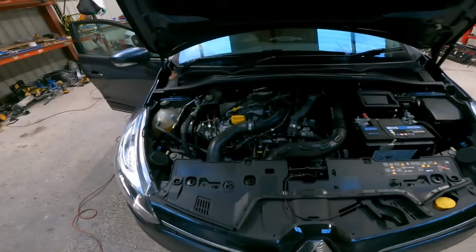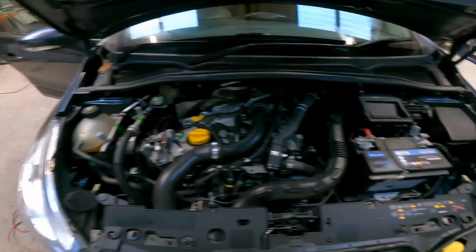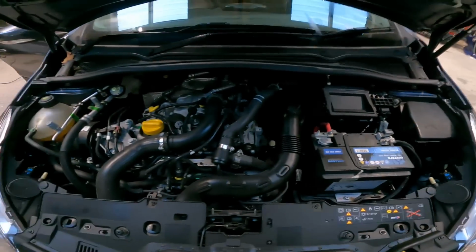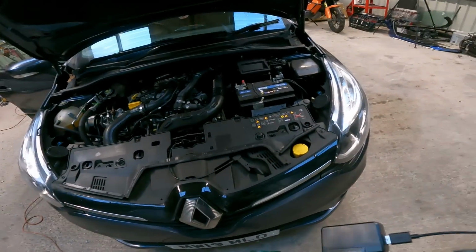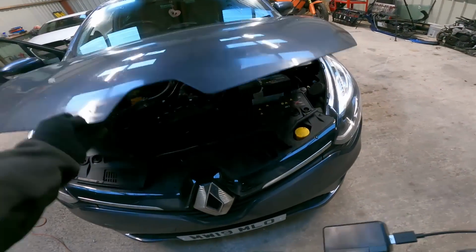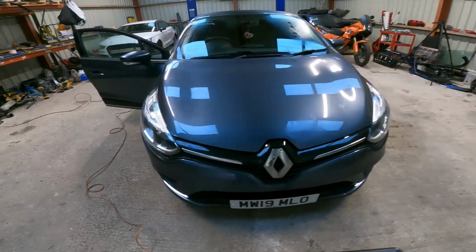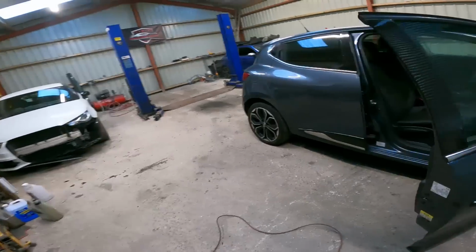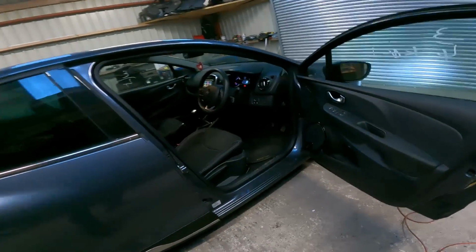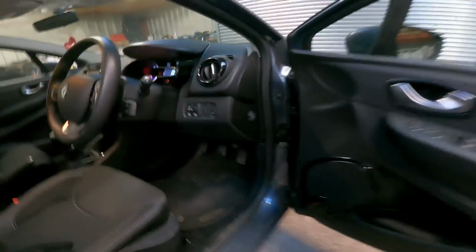And there we go. Tiny little three-cylinder, 900cc, petrol turbo. It's like new under there, in all fairness. It's not done a lot of miles, is it? That's how you should shut a bonnet, not push down. So all in all, I'm very happy with the purchase. I really am. I think it's going to be a good car. I'll turn it off.